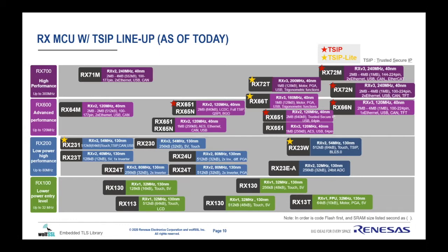So here is the quick lineup of the RX MCU. The RX family consists of four product series: RX100, RX200, RX600, and RX700. The RX700 and 600 series provide the fastest performance and include the most advanced security functions. The RX200 family delivers an optimal balance of power efficiency and high performance and also includes security in some devices. The RX100 series is the entry-level product designed for extremely low power consumption. Overall, these four series provide seamless scalability from small scale to large scale applications.